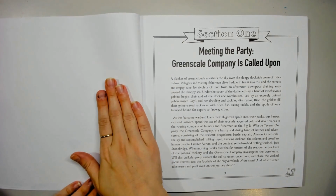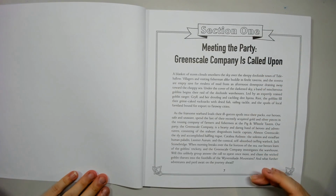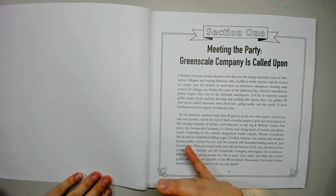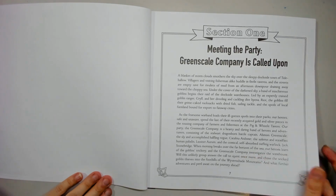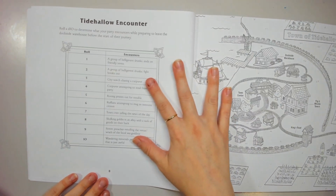Alright, section 1, meeting the party. Greenscale company is called upon. So I'm not going to read all the story because I feel like that's also part of why you should get the book. I'm not going to read through everything, but it looks like you have a full story here to read through. And then here's our random encounter.